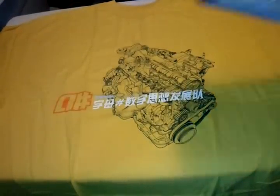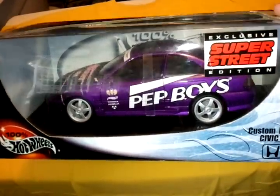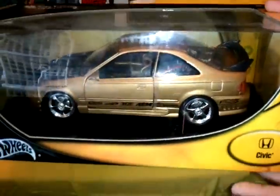Then I got some Hot Wheels Super Street Edition. It's the Pep Boys one, the purple. And I got a gold one. I found this one at Walmart back in the day. It's like 20 bucks.